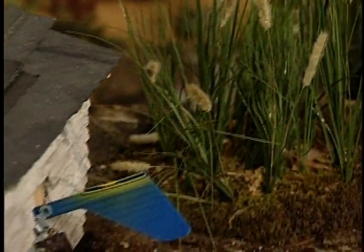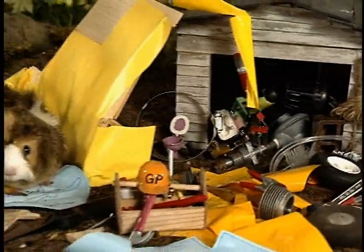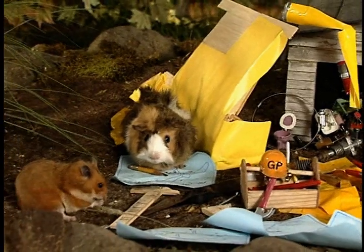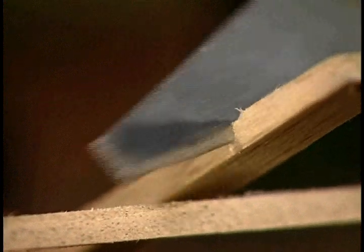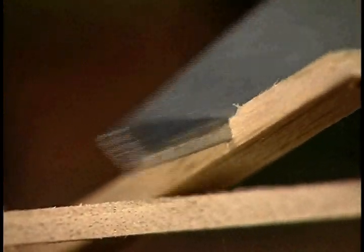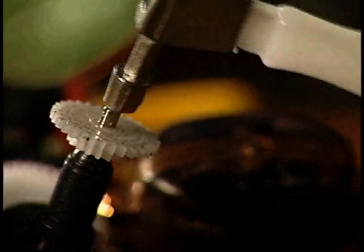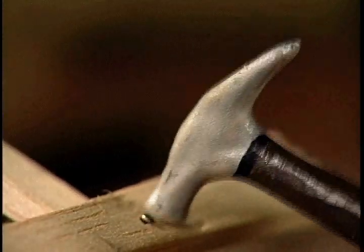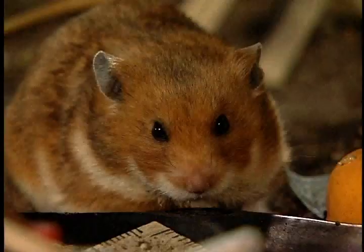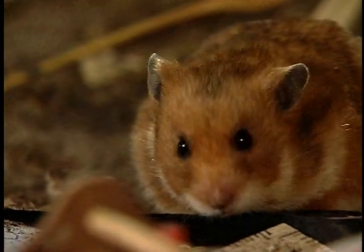Hammy just couldn't turn down a chance like this to work with the riverbank's greatest inventor. As GP directed, Hammy helped him saw, hammer, lift, and pull the different pieces into shape. Pretty soon, Hammy was exhausted and excused himself to go off for a well-earned nap.